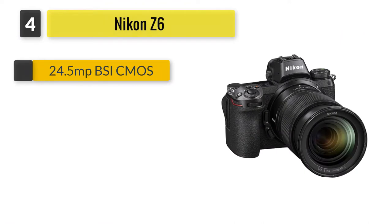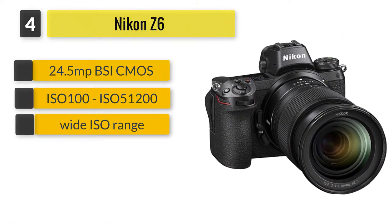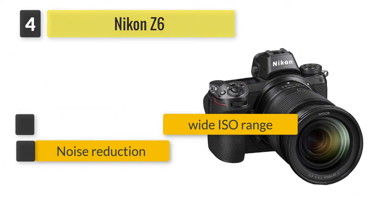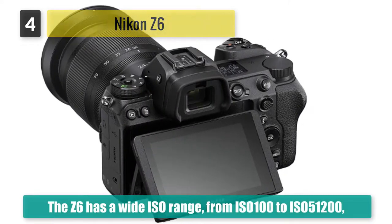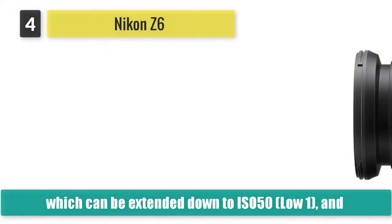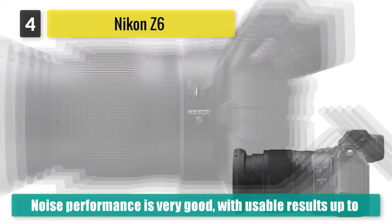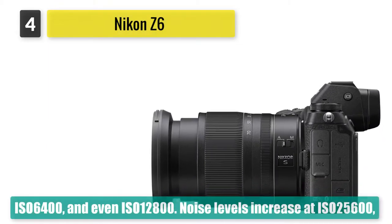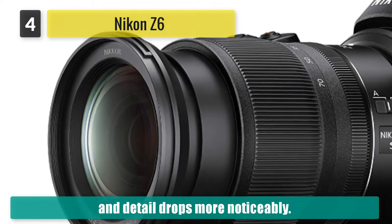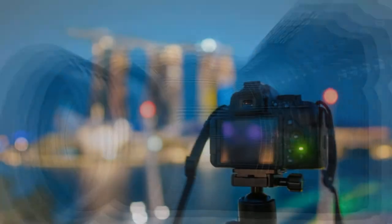Number 4. Nikon Z6. The Z6 has a wide ISO range, from ISO 100 to ISO 51200, which can be extended down to ISO 50, low 1, and up to ISO 204800, high 2. Noise performance is very good, with usable results up to ISO 6400, and even ISO 12800. Noise levels increase at ISO 25600, and detail drops more noticeably. The system is said to give up to 5 stops of image stabilization.